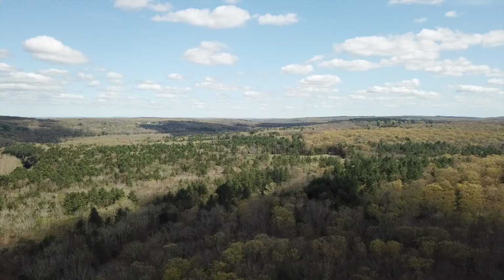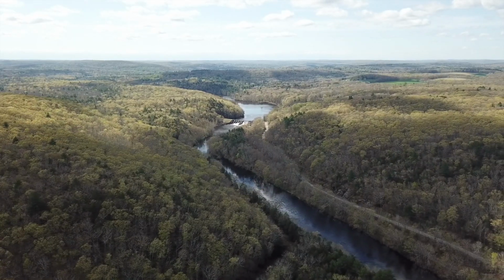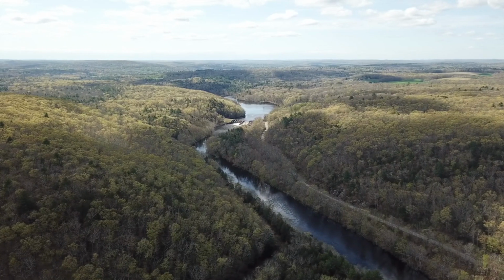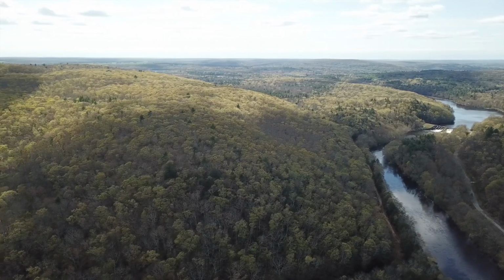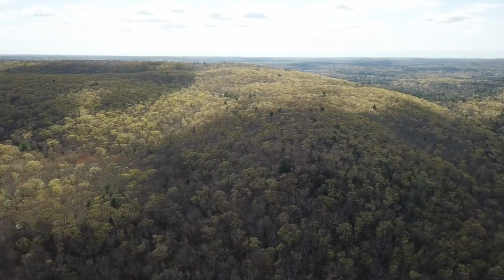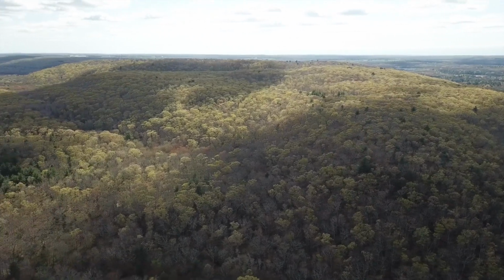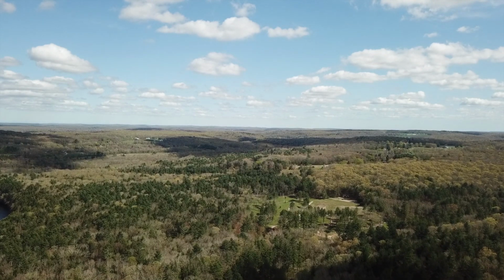Here you get some nice aerial shots of the over 600 preserved acres in Sprague here. You've got the Shetucket River Valley and the dam way off in the distance there. And the ridges that comprise parts of the Watson and Robinson properties, as well as the lowlands in the Mukluk.